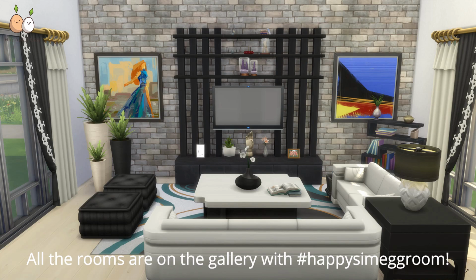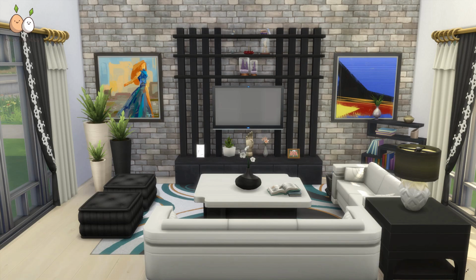This time it's the results of my room challenge for the HappySimEgg Room challenge from the interior design videos. So I challenged people to take the room I put on the gallery and to make it their own, with their own style, their favorite things, just everything. And I was just curious to see what people would do with it, and the results are awesome.